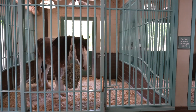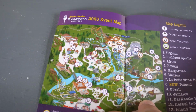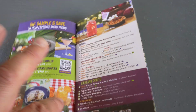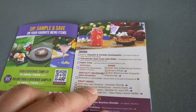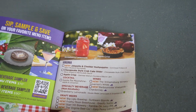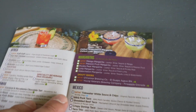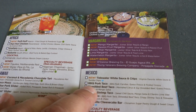Big Bad Wolf who? All right, so the little pamphlet does have a map legend, so you could navigate your way around, but I do want to strategize a little bit because I want something tasty, I want something new. Virginia, those jalapeno hush puppies were delicious, but we're gonna make our way over to Jamaica eventually because I love their Jamaican beef patties, but let's see.